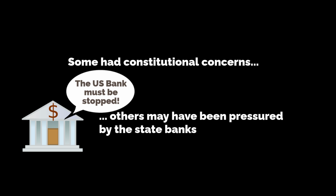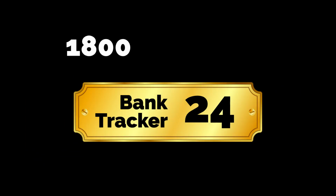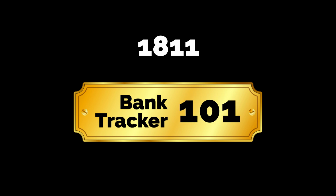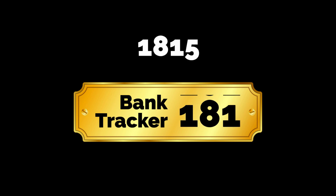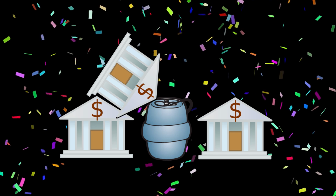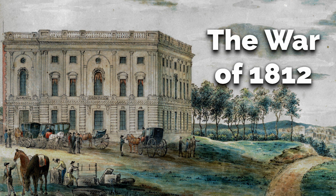With no central bank to worry about, banking became more and more profitable, so more and more banks were chartered. By 1815, only 4 years after the decision to end the first bank, the number of state banks had almost doubled. So the state banks were having a great time. On the other hand, Congress realized it had made a mistake pretty quickly, because just 1 year later, a war began.